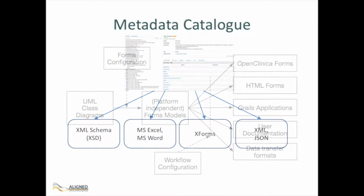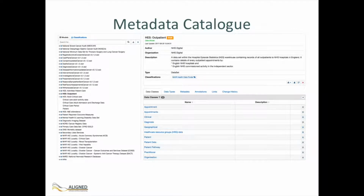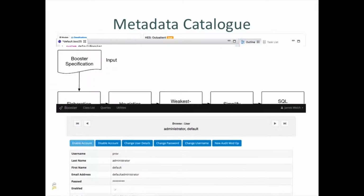Models for software engineering tools can also be generated. For example, by generating specifications for our Semantic Booster tool, we enable the complete automatic generation of working information systems. In this way, the catalogue can be used as an IDE for an agile, model-driven approach to software and data engineering.